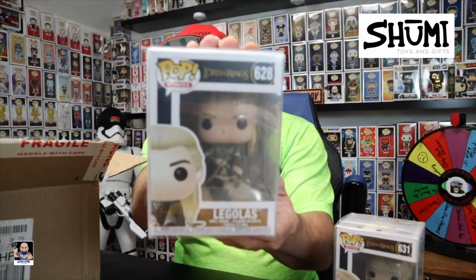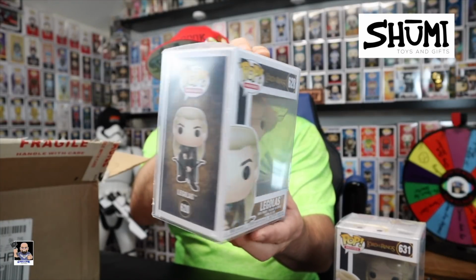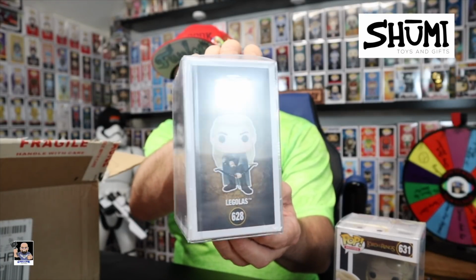All right. Let's get this one out. Yeah, we'll take him out. This is Legolas, and oh man, check that out. Such a cool pop. This pop has some really good detail with the bow, the armor. I can't wait to actually get him out of box and photograph him, because this is a really cool pop. So, boom! There's two of them.